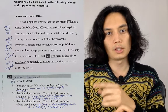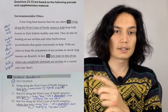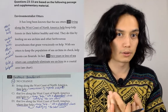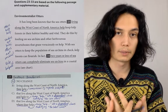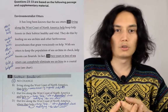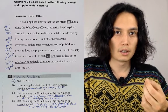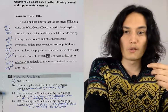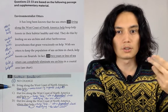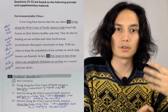Let's go through each of B and C and D. And here I just want to note that this is a sentence boundaries question. This corresponds to a Khan Academy category called sentence boundaries and an SAT College Board category called sentence boundaries. And it's the category type where they test your ability to recognize and to correct incomplete sentences. So each of these answer choices is going to follow that pattern. You should be able to see similarities between the types of mistakes in each of these questions, and you should be able to use that to see the broader patterns in sentence boundaries questions.